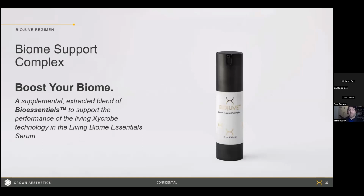Then there's a biome support complex. And so this one is one of the things that you look for, and it's termed a postbiotic. And they call that what a ferment would be. Basically, it's all those things that Doris spoke about when it eats the oils of the skin and it produces all these good things, the antioxidants, the proteins, the other things that help to get those benefits that you see in the clinicals. And those are the things that are found in this ferment or this postbiotic, which we are calling bioessentials.